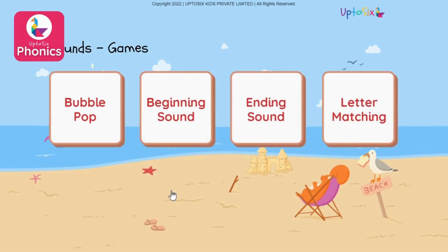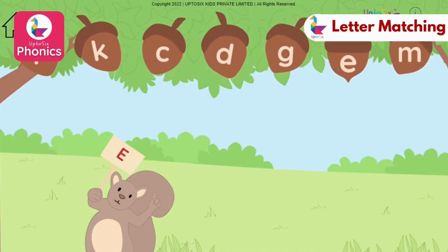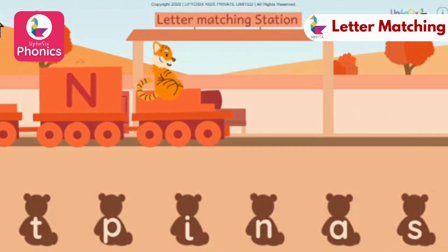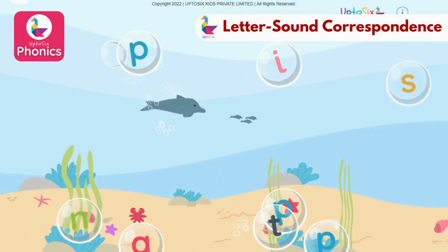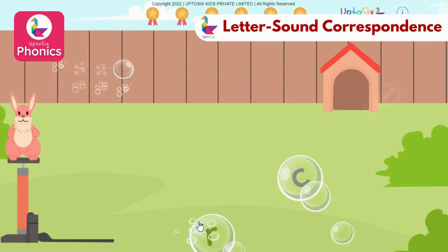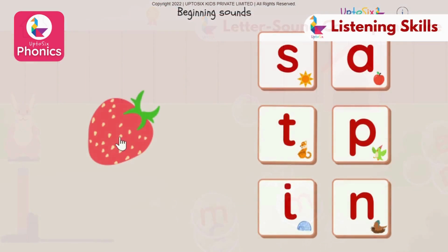Once a child has learned the first 6 sounds, he or she is ready to progress to the next section, which is the game section. These games prepare children for reading and spelling skills. Linking the sound with the letter symbol is a complex process for young children. The Bubble Pop game helps to establish the letter-sound relationship. To spell, children learn to segment a word into individual sounds.